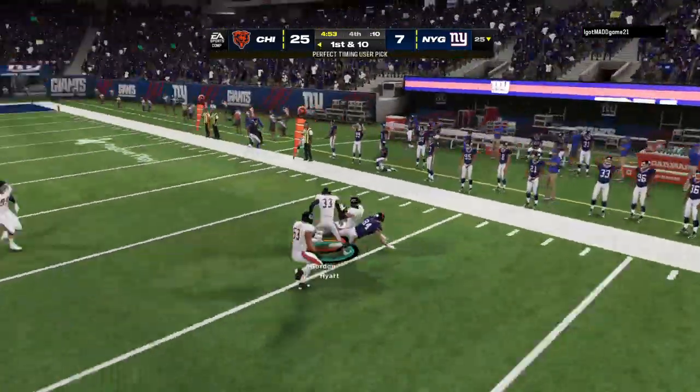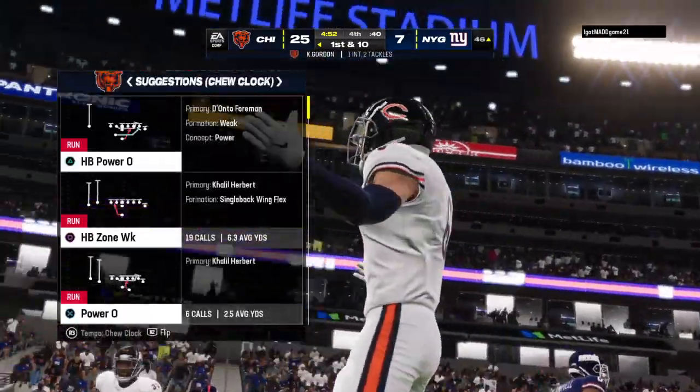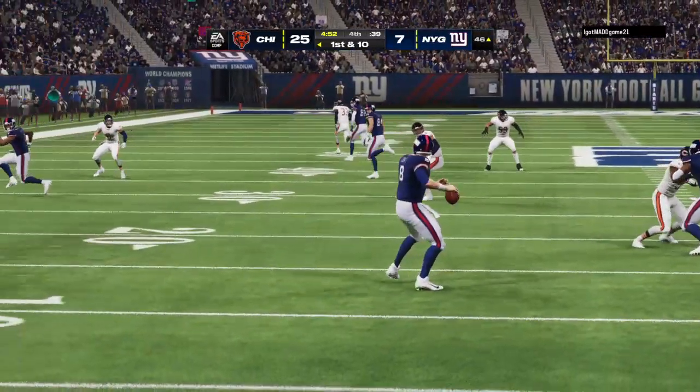No luck. And now this is intercepted. My goodness. Kyler Gordon picks it off, and they take over. They'll set up shop at the 46-yard line.